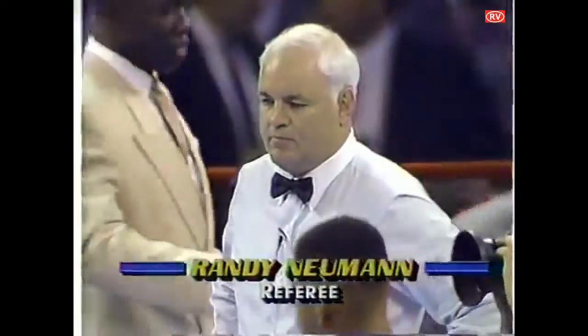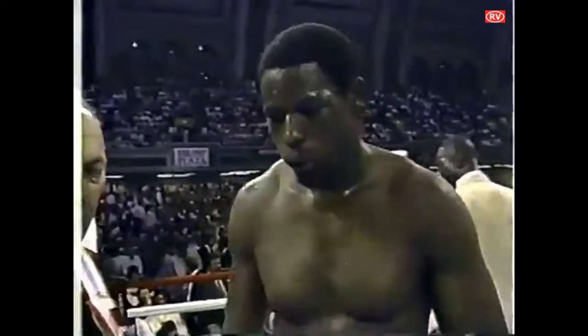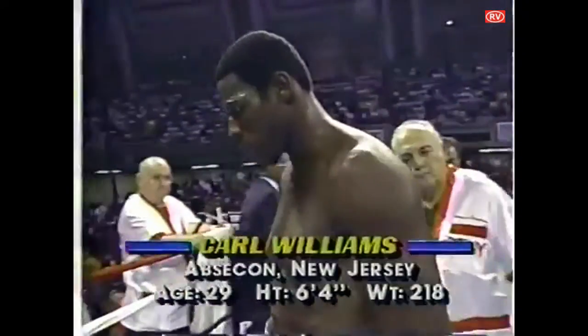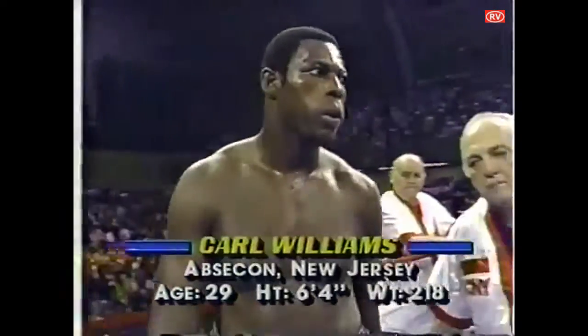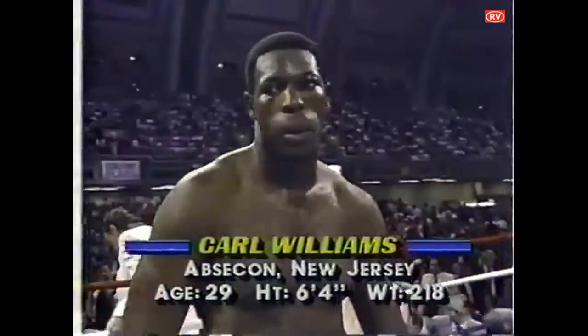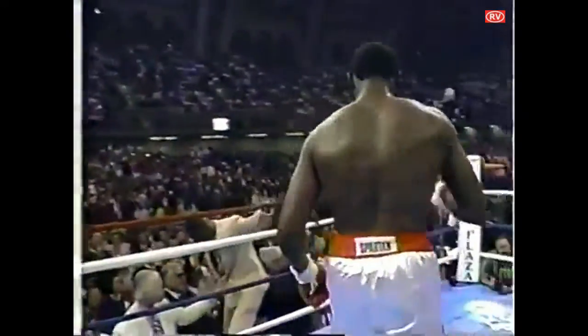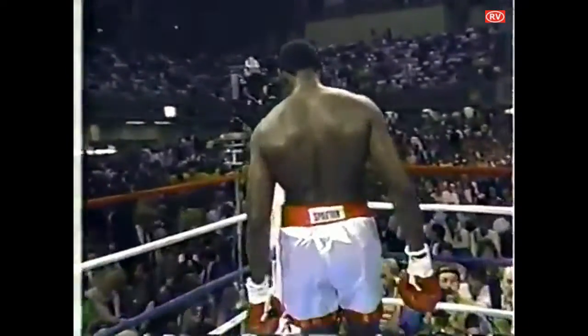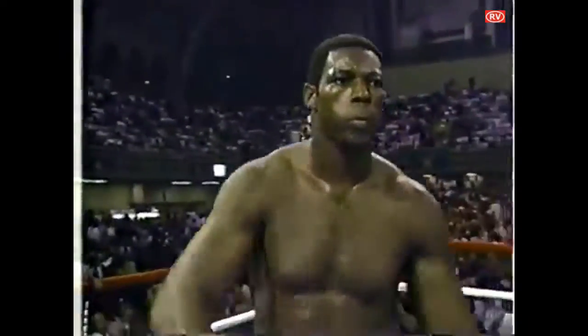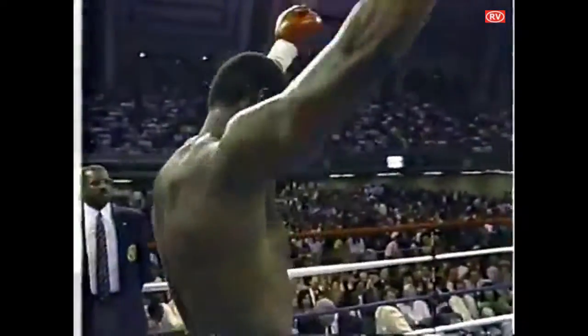Introducing first, fighting out of the blue corner, wearing the white trunks with red trim, he weighs an even 218 pounds from Absecon, New Jersey. His professional record, 22 victories against only 2 defeats, 17 knockouts to his credit, and 14 of those 17 KOs within 5 rounds or less. Ladies and gentlemen, the #1 heavyweight challenger in the world today, Carl the Truth Williams.